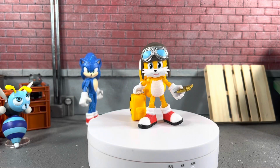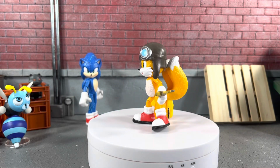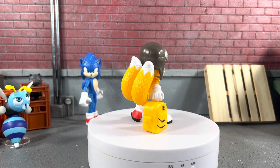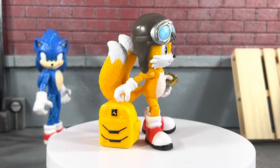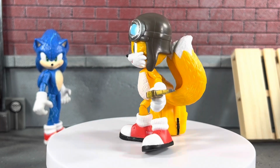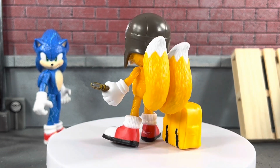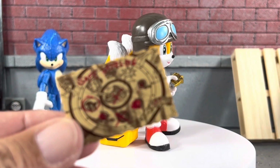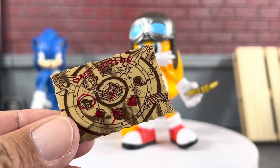Boom! Tails is out of his package with all of his accessories. Unfortunately, he can't put the backpack on his back. That would be pretty cool. Maybe you can wedge it in between the two tails, and I think you can. We'll try that in a minute. You can see he does hold his gadgets really well. One thing I do like is those tight hands, because it looks like he's going to be able to hold Sonic's map from his last review.